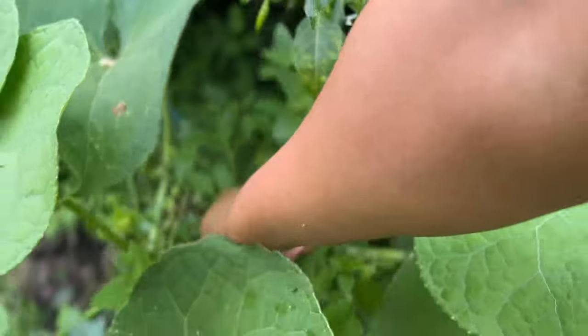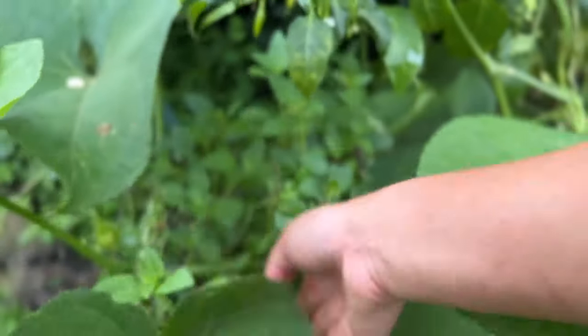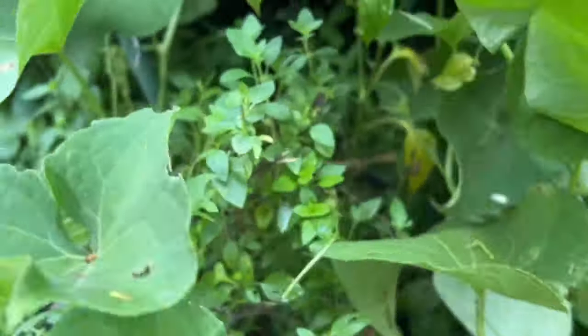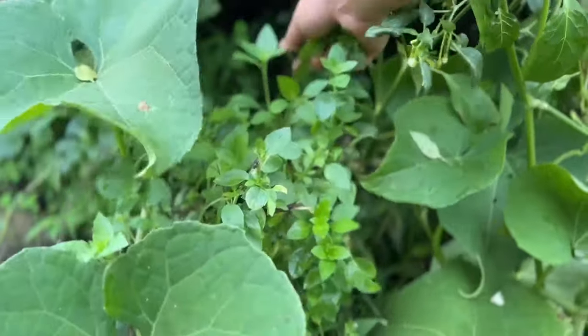I'm also collecting Thai basil, which is a local herb. This is really good for digestion, and for skin, it has antimicrobial properties. So this basil leaf would help prevent formation of acne as well.